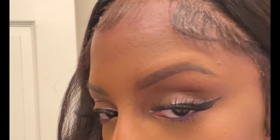I really, really do like this, and I feel like, you know, I could see myself going outside on a quick little run with this whole makeup look. See the lavender. Quick little look. I like it.